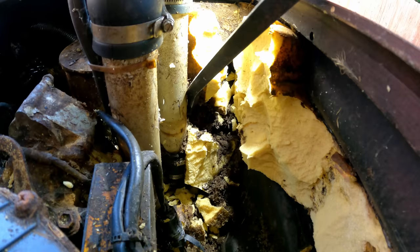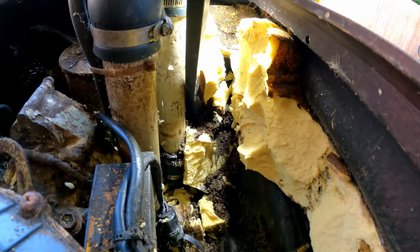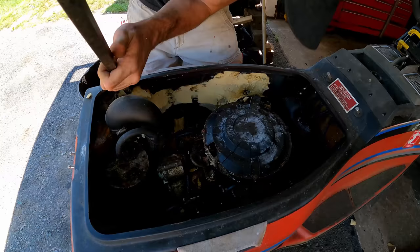There's also a hidden mouse nest that goes deep down in behind the foam in here. So, yeah, it's bad news. Potential fire hazard.